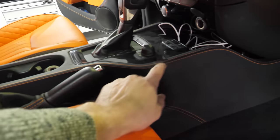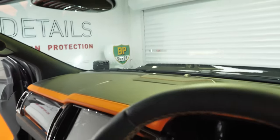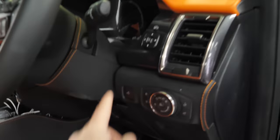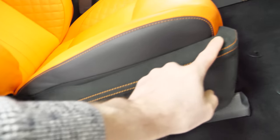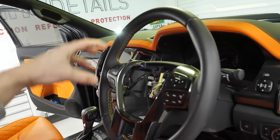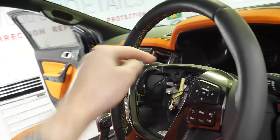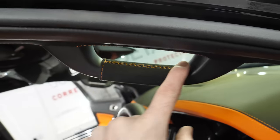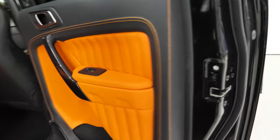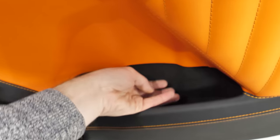But yeah, interior wise, the center console has been re-leathered and re-stitched. Even the gear gaiter is re-leathered with orange stitching. All the dash is leathered up. The seat base is a nice Alcantara. The airbag, I believe, is a way of having the embroidery done for this little cute guy. Nice little touch on the handle there, an Alcantara grab. All bespoke and redone. Even the bottom bit down here is Alcantara material.